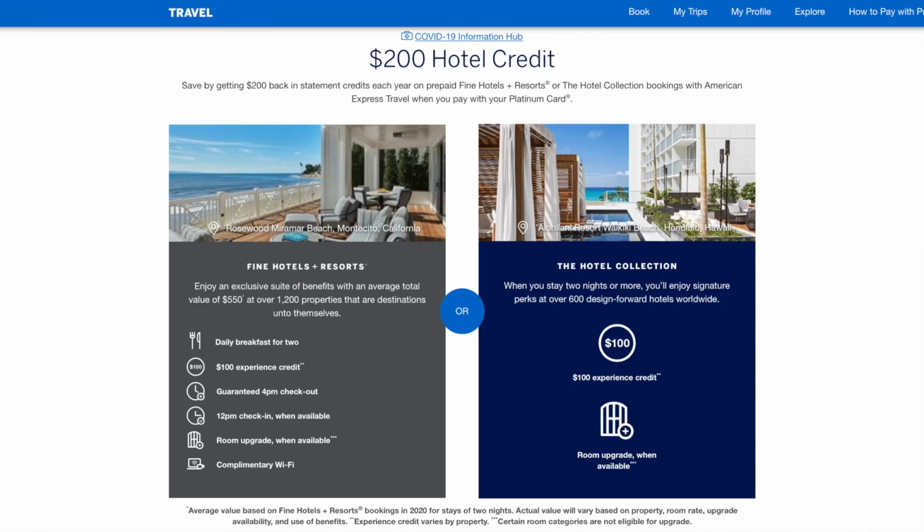Also, here are the benefits for both portals side by side in case you'd like to pause this screen and compare the benefits. Just do note that the Fine Hotels and Resorts here on the left has access to over 1,200 properties, and the hotel collection has about 600 properties, at least as of the time of making this video. So they do not overlap entirely. Some hotels may appear in both programs, but regardless, the Fine Hotels and Resorts tend to be the top tier, like the ultimate 5-star type of hotels, whereas the hotel collection may include some 5-star, but they might be a little bit lower tier, more in the high end or upper tier categories.